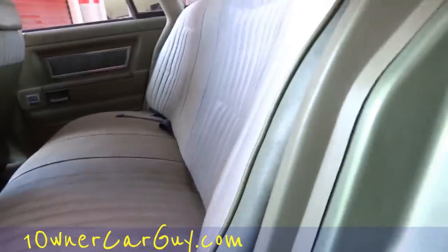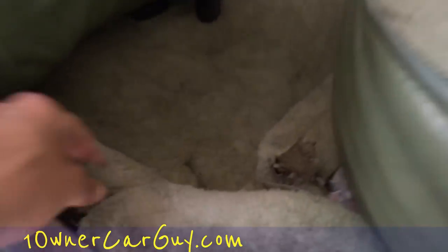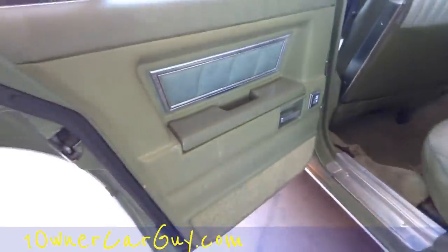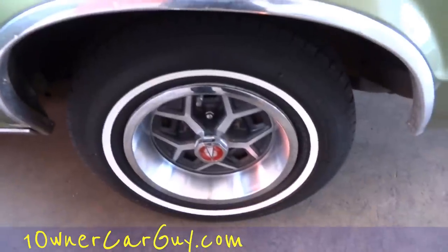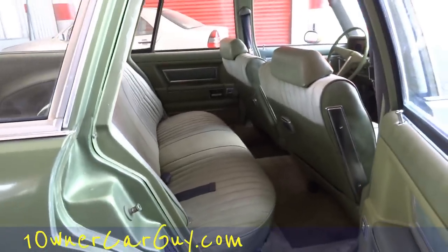And as you can see, it's not all that hard. Carpet's in good shape. It's kind of pulled out there and pulled out there. That could be wrapped up. It just kind of got caught in the seat, I think. Small tear on that. Door panels are clean. I love them wheels. I almost took this thing apart and took them wheels off of it. I can't take this thing apart. It's just too clean. That's all there is to it.